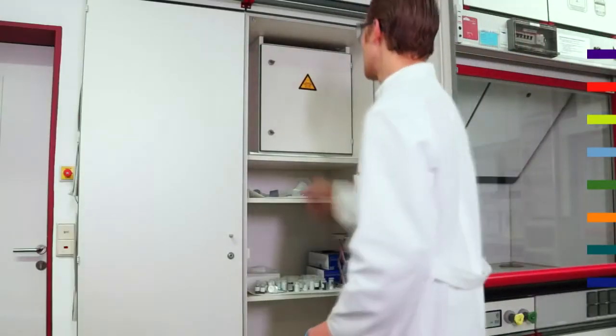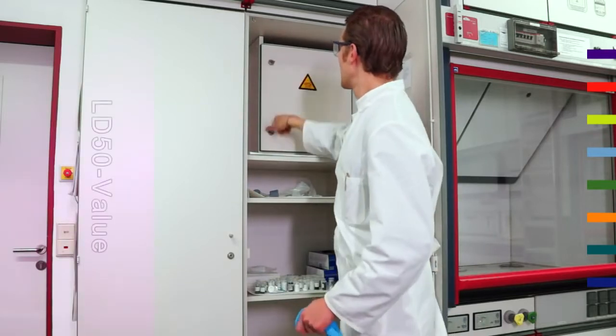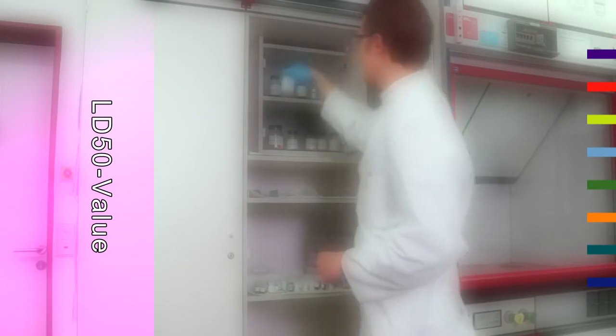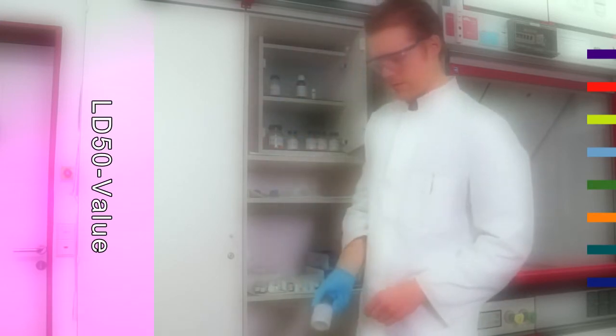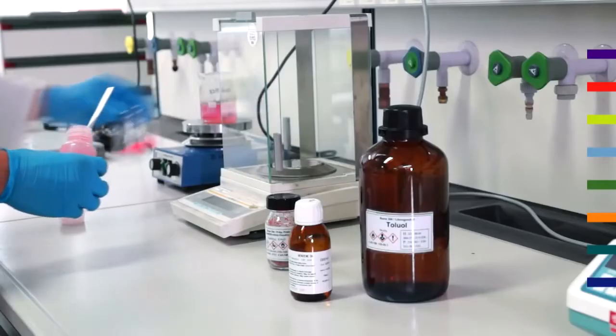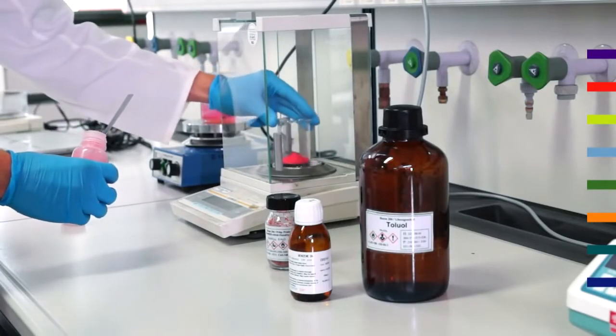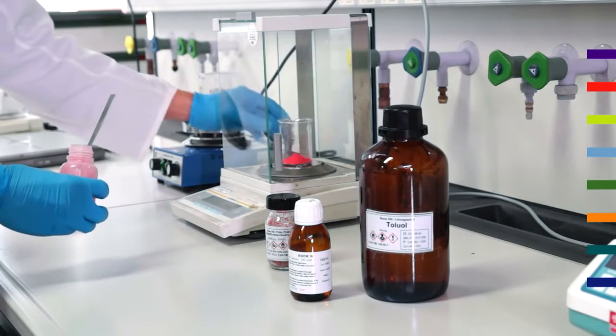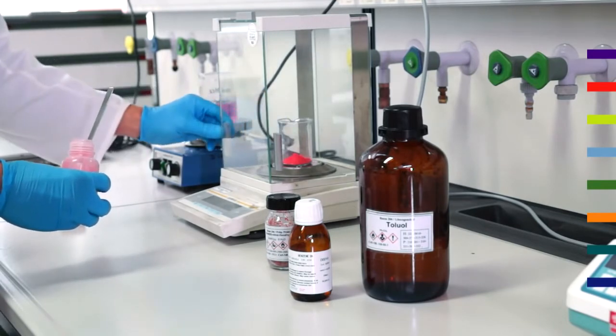In order to estimate how toxic a chemical is, an LD50 value is determined. The LD50 value is the amount of a chemical which causes the death of 50% of a group of test animals. Toxic or hazardous compounds should always be replaced by less toxic substances, as far as this is possible, in a chemical reaction. For example, benzene can often be replaced by the much less toxic toluene.